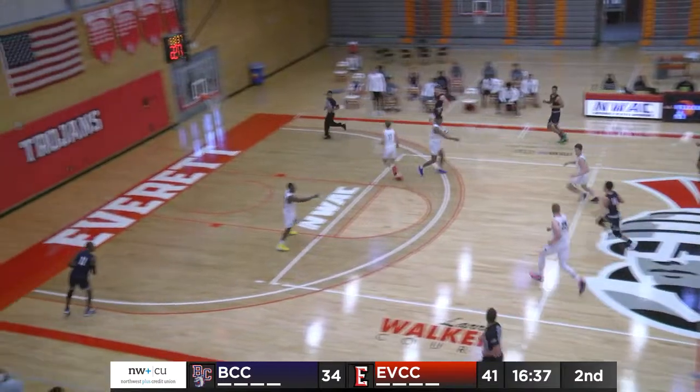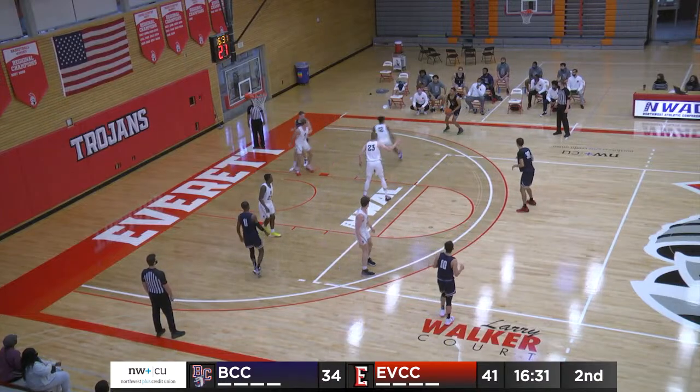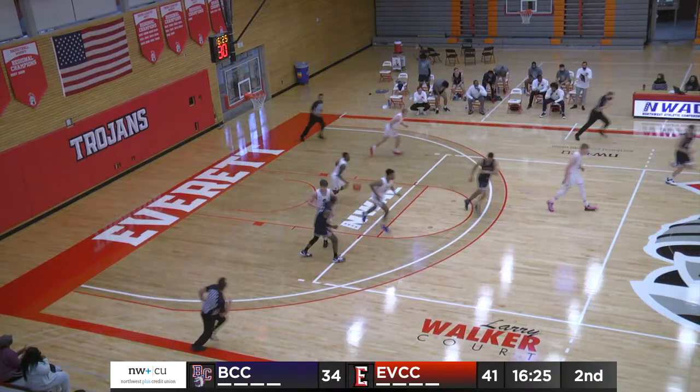Can't get him to fall. Baker manages the hot pass there. Sends that over to Warren. Out to Johnson for three. No good. Rebound Dilworth.